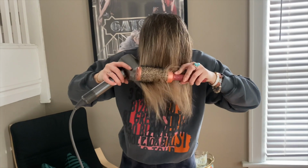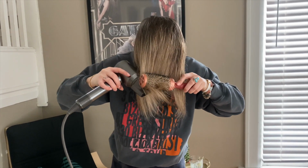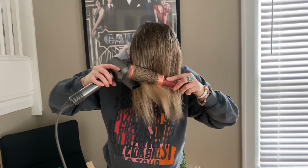Moving on to number two, this is something I believe I mentioned maybe in one of my other videos, but this is such a quick and easy thing you can do, and that is to simply blow dry your hair upside down. Now, I know if you think about blow drying your hair upside down, you're probably like, oh my god, no way, if I do that, then it's going to get all poofy and weird.